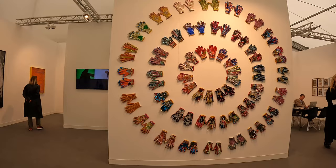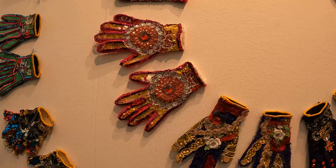Look, you've got some gloves here. They look quite funky. Look at the gloves. How cool is that? A mad wall of gloves. Cool. Oh, the mad sort of cloth.